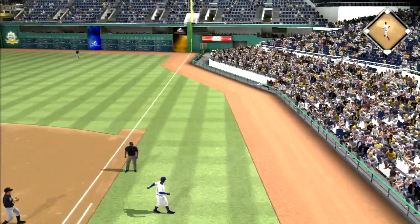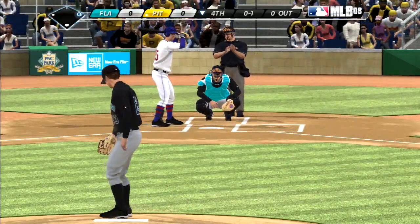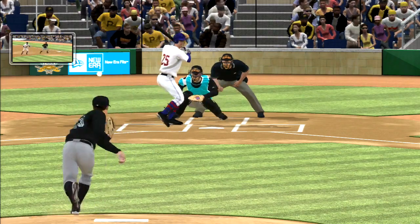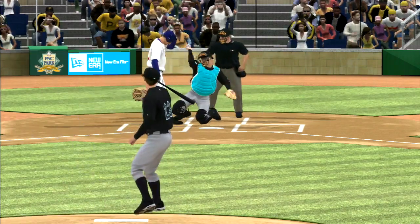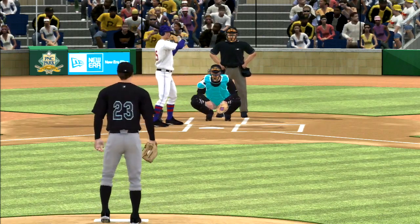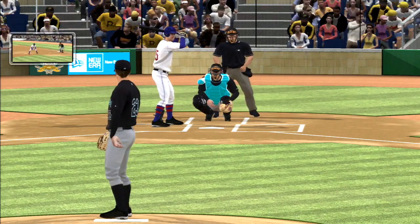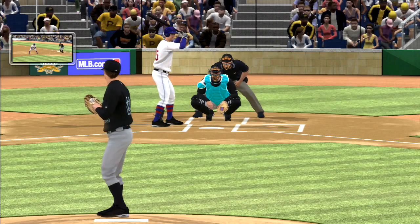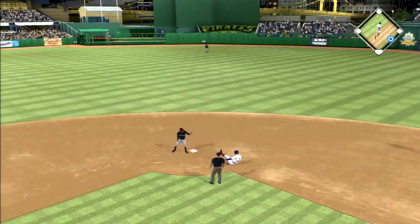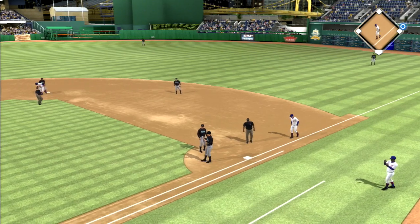Now the fastball here is swung on and grounded foul. And that misses. 1-1. Now the 1-1 pitch. Now this is on the ground to first. We'll see if they can get 2. Ramirez on to first, but not in time as he beats it out.